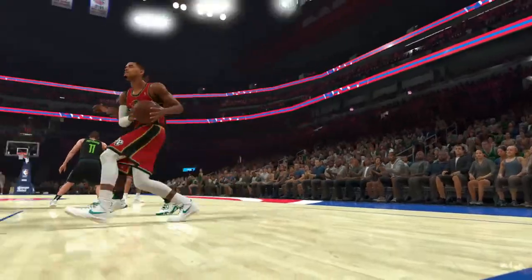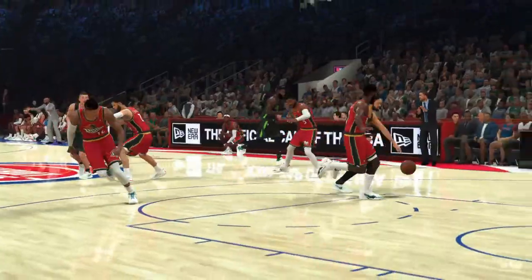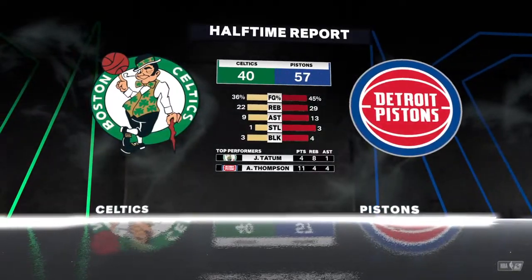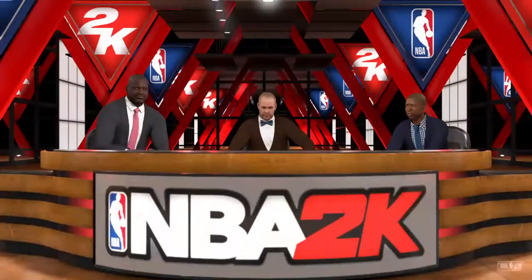And Shaq, what are your thoughts on Boston? Well, they're not finding good shots, and that starts with their ball movement. Too much hero basketball. They need to sharpen up the attack. More motion, quick cuts, get the ball inside. There's no way they're coming back with that type of play.